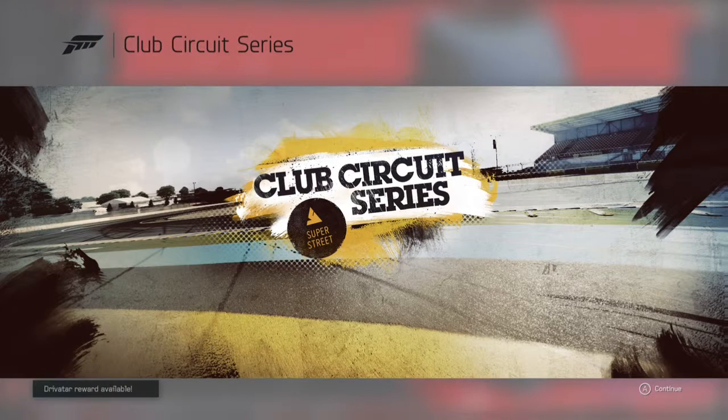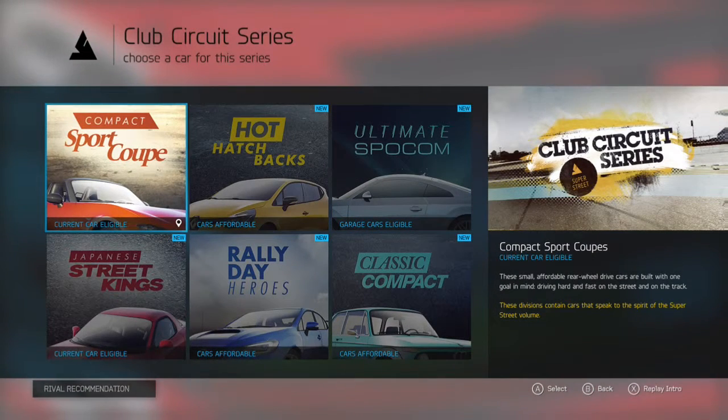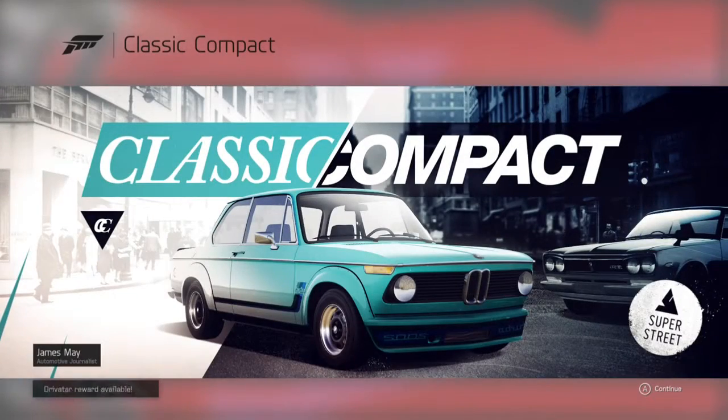Take on Club! Amateur drivers to learn the ropes of efficient car control. There's another one. And another one. And another one. The 60s and 70s were all about experimentation. Yeah, that's true.